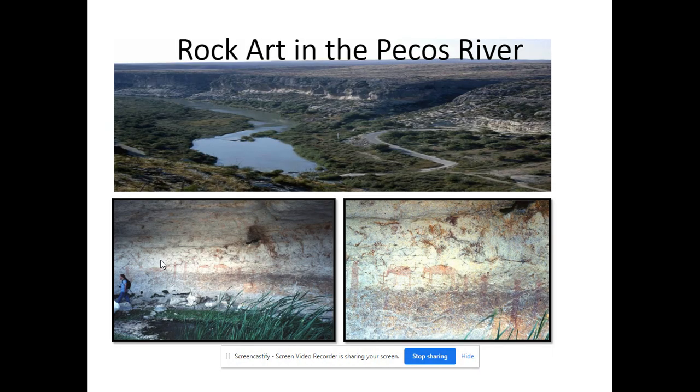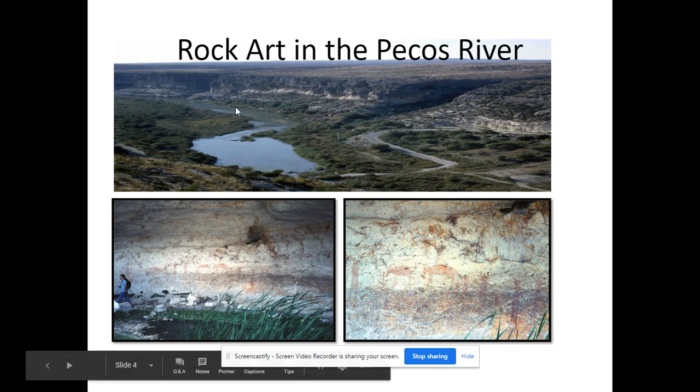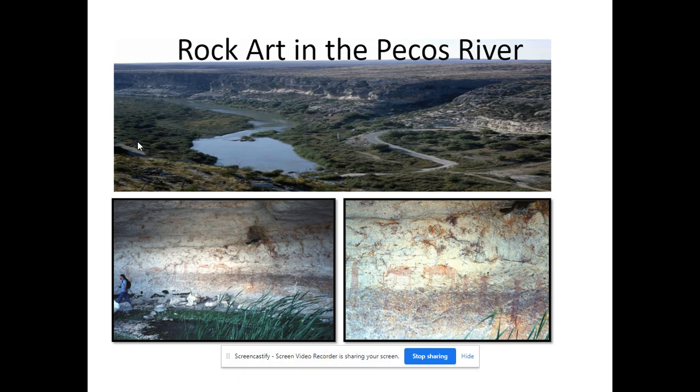We also have where it says rock art in the Pecos River. So you can, of course, see the river, you can see the mountains. And you know that these rivers, the mountains, the land, this is all natural resources. But some of the things you see that are human characteristics might be this road here again, where people can travel on.